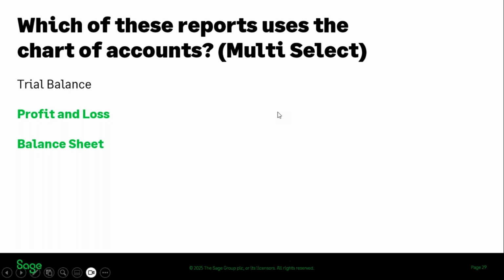So the first one we had was which of these reports uses the chart of accounts. There were 2 correct answers. We had 89 and 88% for those. And the one that doesn't use the chart of accounts is the trial balance. The trial balance is literally every single nominal code listed with their debit or credit balance. So profit and loss and balance sheet do, and you can check that by going into the chart of accounts, and it shows you exactly which 2 reports use that chart of accounts.